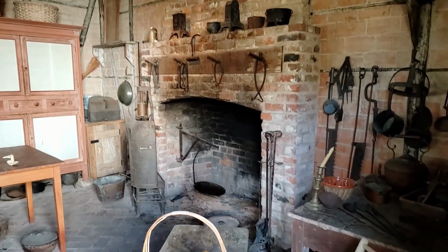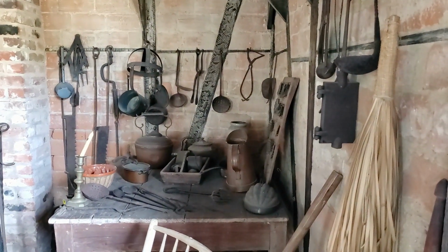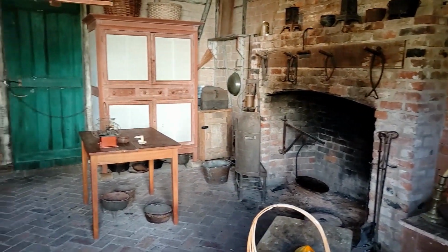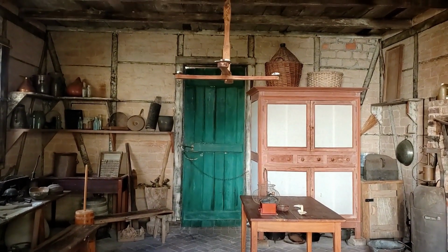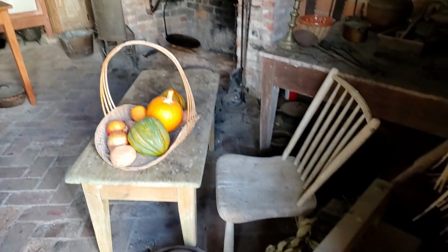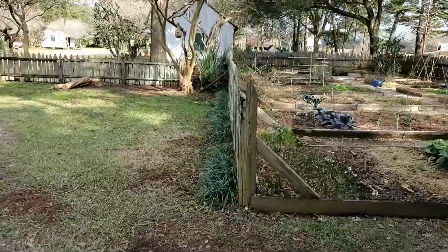And they always seem to have these immense fireplaces. Smells like a barbecue in here too. I'm digging it. Some of this furniture looks really old, like that chair, but they don't really elaborate on how much of this stuff is original and how much of it's not.